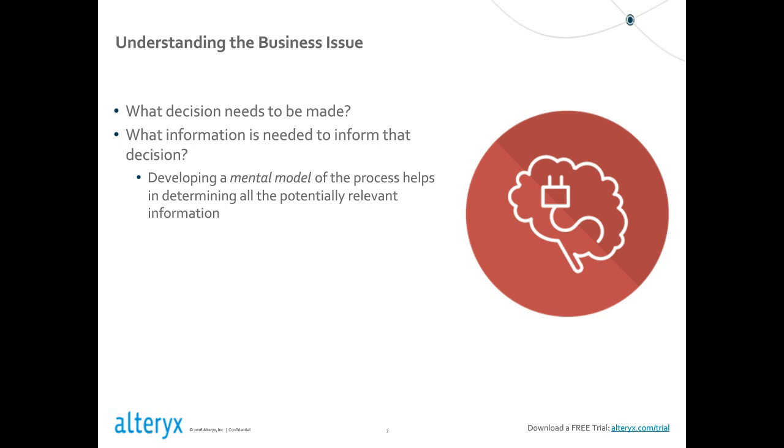A lot of the data is likely to exist in your own databases, but some additional data is likely to be needed in order to address particular questions. And in order to determine what that extra data is, frequently coming up with a mental model is going to be really useful for doing that.